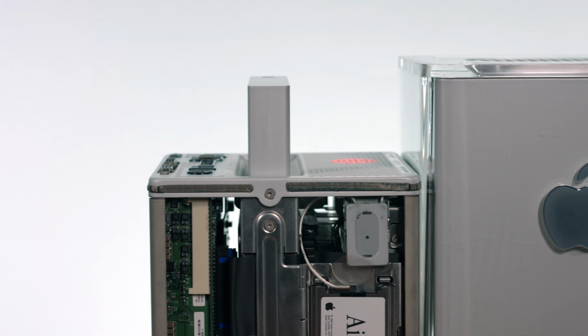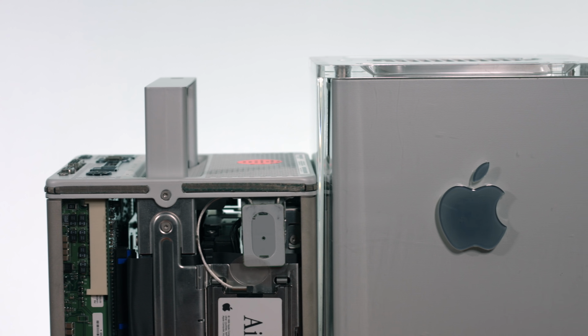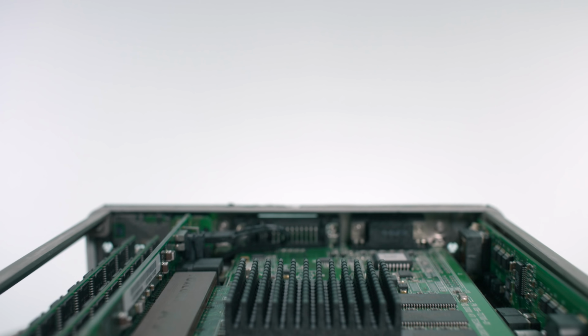So there you have it, the Power Mac G4 Cube. This Mac definitely landed on Apple's list of short-lived products, but it remains iconic. And in my opinion, for the Cube, it was more form over function. That's what made it so beautiful, that's what made it so iconic, but that's also what contributed to its short life.